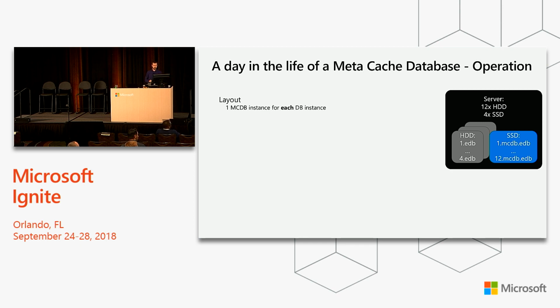Operation. First of all, a quick piece on layout here. A question that had come up a few times is, wait, so how many instances of MCDB do I have? It's a one-to-one mapping. One database hard drive instance to one SSD instance. And that is true for the whole server.